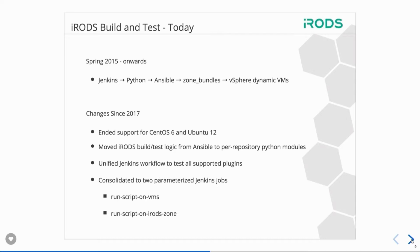Ever since I came in, I've been in too much trouble. We had to end support of CentOS 6 and Ubuntu 12 because we found that too many things had broken; OpenSSL was one of the issues that we found. So we decided that CentOS 6 and Ubuntu 12 needed to be buried somewhere.